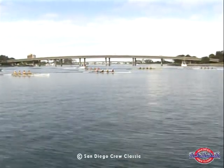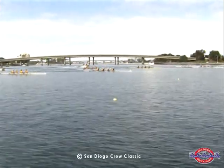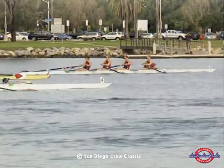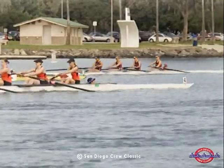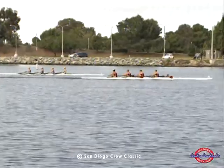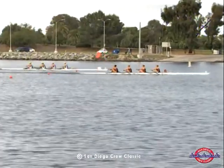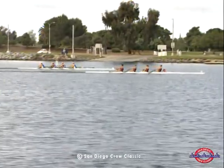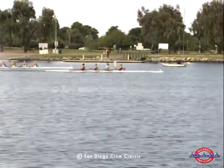Right now, it's USC with a 6-seat advantage over UCLA in that 2nd spot. 3rd position goes to Stanford. 4th position, University of Oklahoma. 5th, it's Iowa in lane 6. The 6th spot goes to Oregon State. Crossing the 500-meter mark, it's USC first, UCLA, Stanford, Oklahoma, Iowa, and then Oregon State.